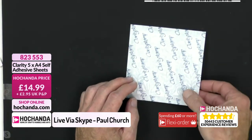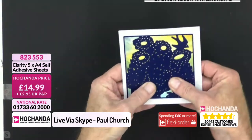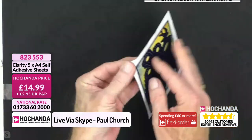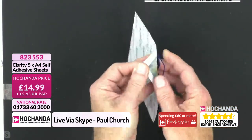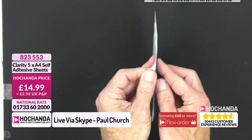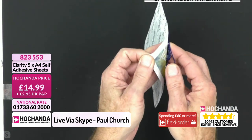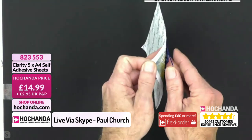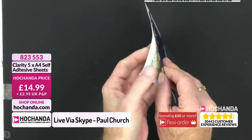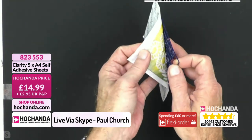And then what we're going to do is lift it up. And then this is where the magic happens. So you gently peel it back. And if you've got bits that are still in there, see how it's just sort of catching in the die there? Just go back. And because I'm doing it slowly, I can really pick up all the fine detail from the die.